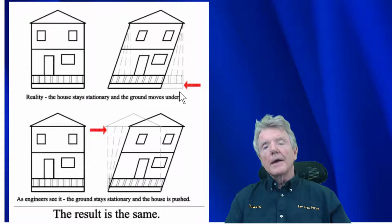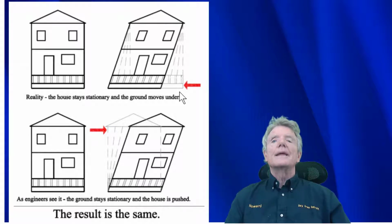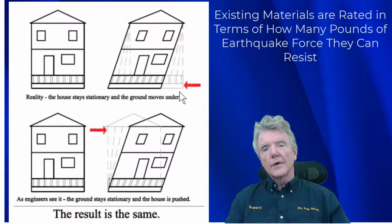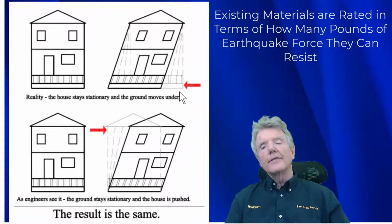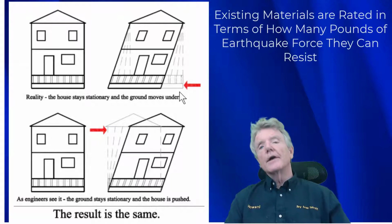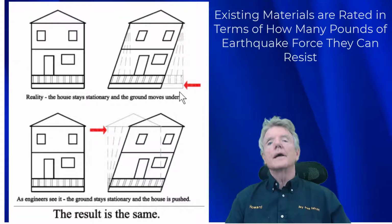Now, when we talk about these materials, we rate them in pounds of resistance they have against an earthquake. So for example, we'll say that 5,000 pounds of force is going to be pushing against the house, and then we'll say there's 5,000 pounds of resistance offered by a building material.